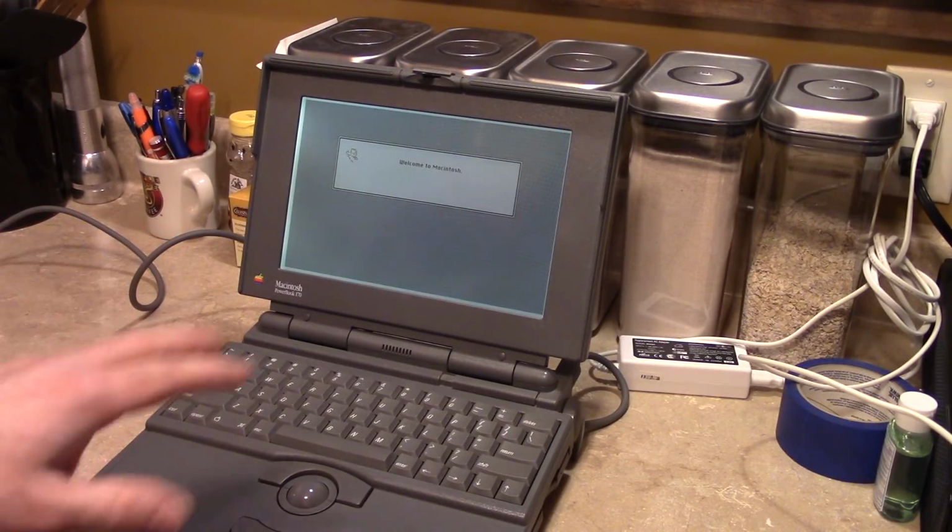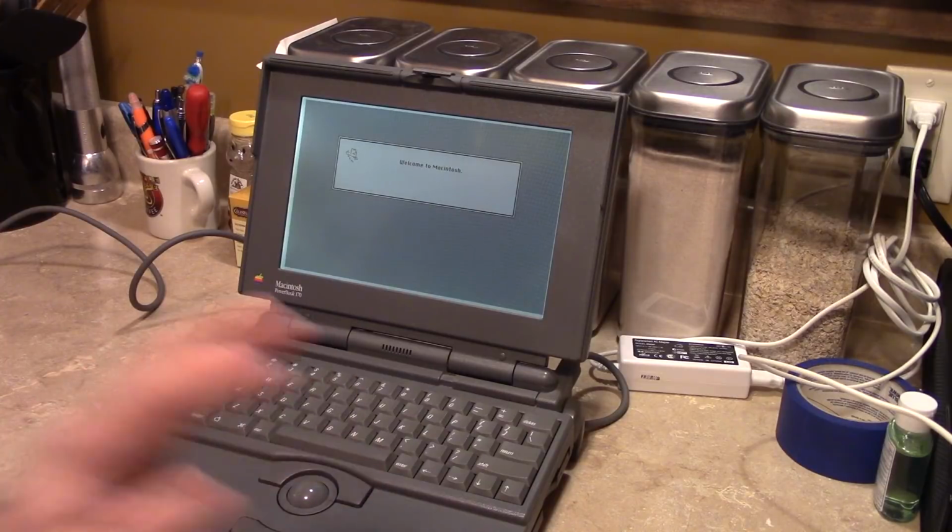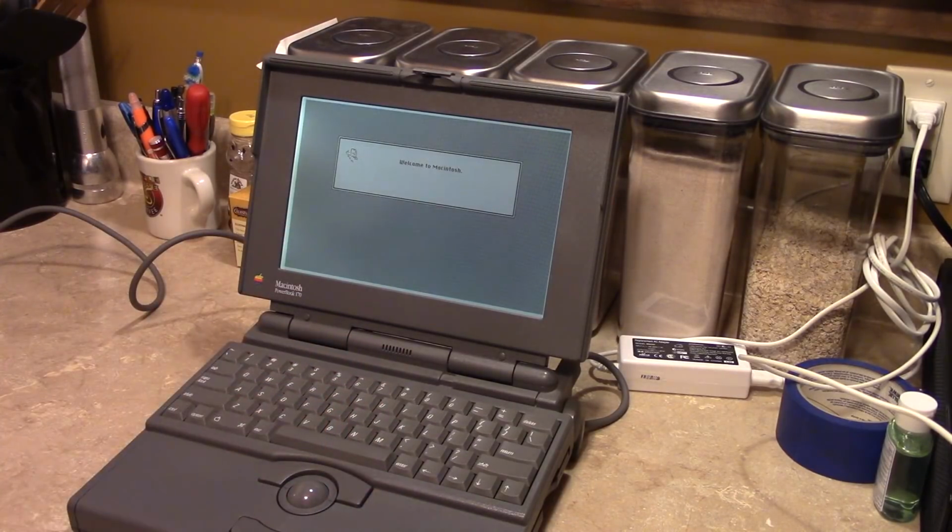Okay, so this drive here, I don't know if you heard that power-up sound. This one does not have the grinding problem that my 165 has. This one spun up really nice and smoothly. That is pretty good.